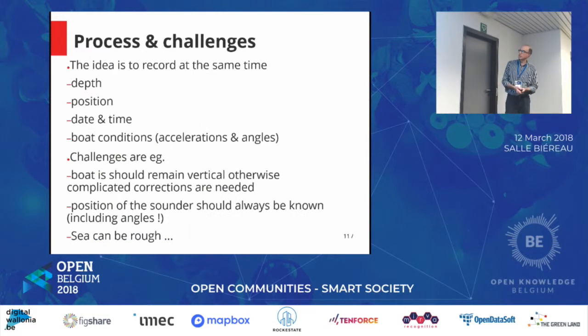So the idea is the following. In order to improve the depths on the maps, we should record at the same time the depth, the position of the boat, the date and time, and the boat conditions. You can record, and the presentation will be provided under CC BY-SA, so everyone can reuse it. And the boat conditions are acceleration and angles. So that is a bit tricky.